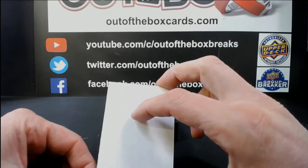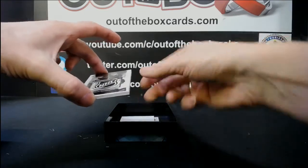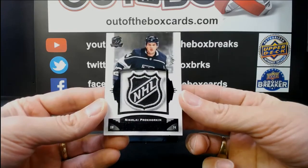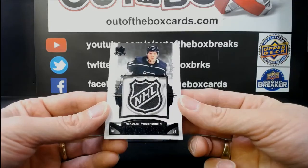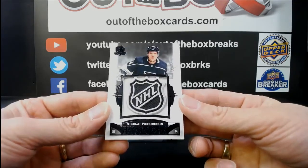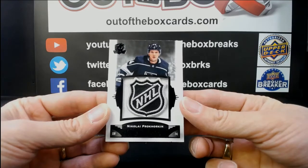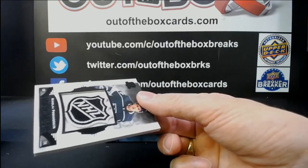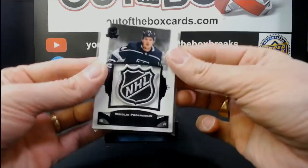And we have a huge hit for the LA Kings. We have a one-of-one shield of Nikolai Prokhorkin. Rookie shield 101. Nikolai Prokhorkin. Nice hit for LA. Rookie one-of-one, Nikolai Prokhorkin. Congrats to LA. Beauty.